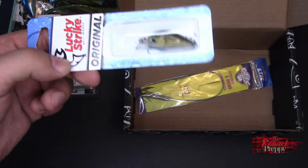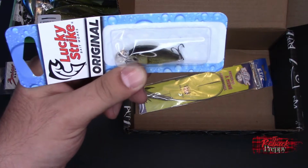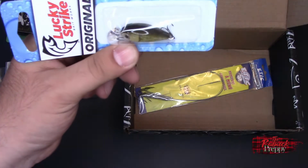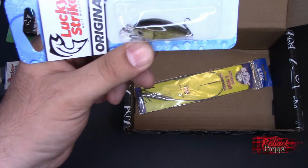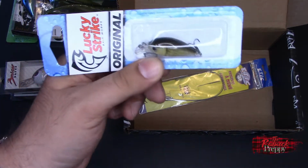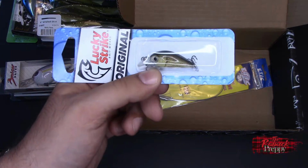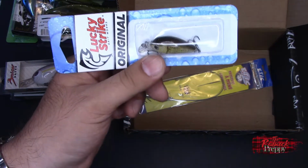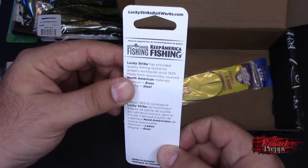this is not a bass lure, my friends. This is a panfish lure. What'll clue you in is obviously the size of this. And I just actually happened to be on the Lucky Strike Baitworks website like 2 weeks ago, saw this, and I think this is called like the Panfish plug. Now, if the name doesn't clue you in, the lure itself should. Let's see what it says on the back.